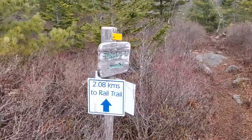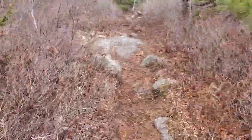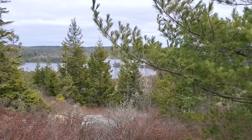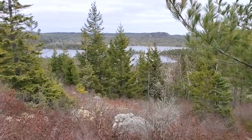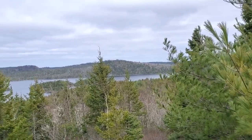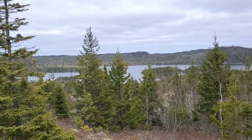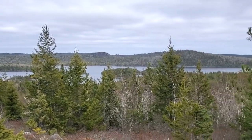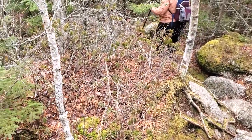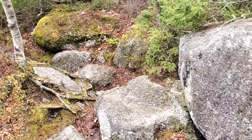Still working our way back. 2 kilometers to the rail trail. I believe this lake that we're coming up to here is Admiral Lake. It's actually quite big. There's no homes or anything around it. It's just nature. We went up all those boulders and now it's time to head back down.